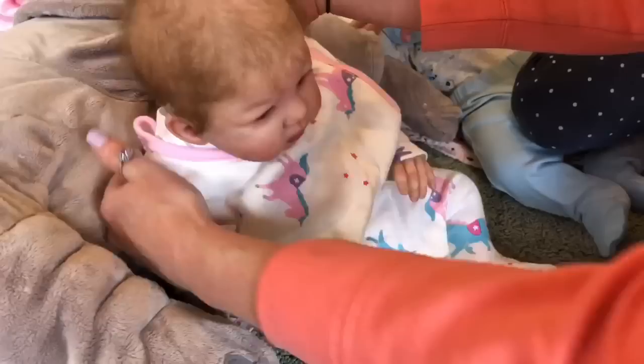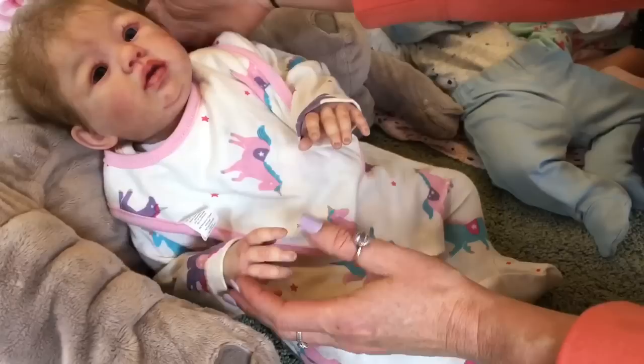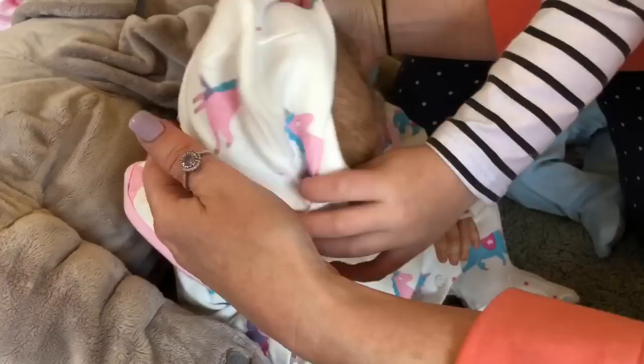Oh, we've put the bib on backwards. It doesn't matter. The little tag's there. It looks the same both ways. That's okay. All right, pop her little hat on. That's it. That was easier.